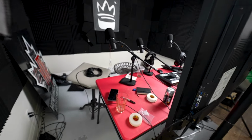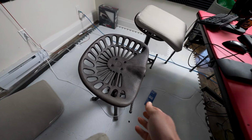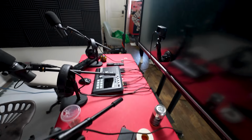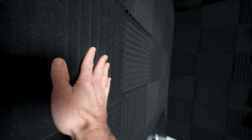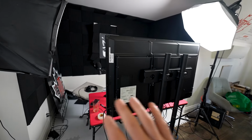Here we have our podcasting space, which is nicely organized, but pretty thrown together. We have these very uncomfortable stools that we sit on, an old red plastic folding table, this foam padding. I think we could do a lot with this to make it look nicer than just this.